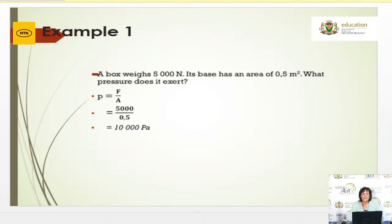Now keep in mind that they will not always give you the area in square meters, and you need to be awake and convert it to the correct square meters. So pressure is thrust over area, it's 5,000 over 5, and that gives us 10,000 Pascal.